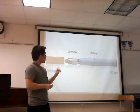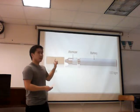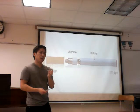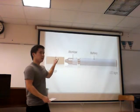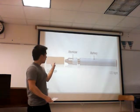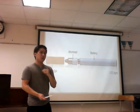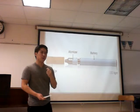How it works is that the cartridge is right there, and when a person breathes into it and touches the LED button, it lights up, and the atomizer activates, and it takes the liquid and heats it up, and the person inhales the nicotine into their lungs, and then they exhale to release the water vapor.